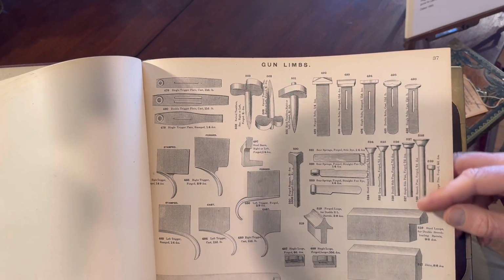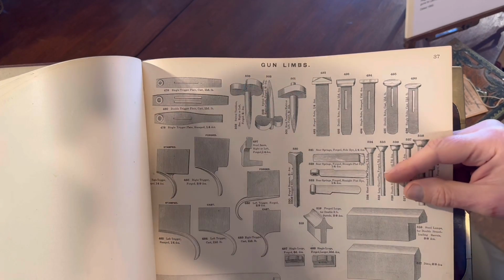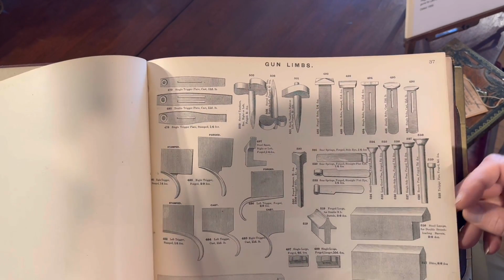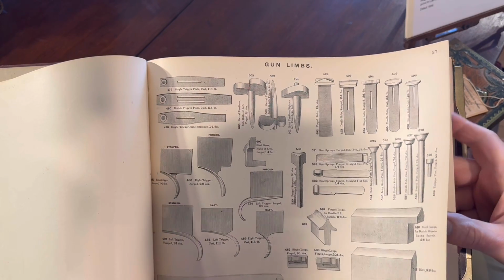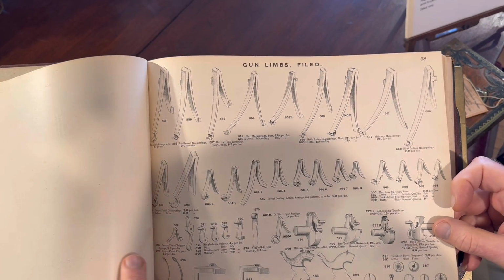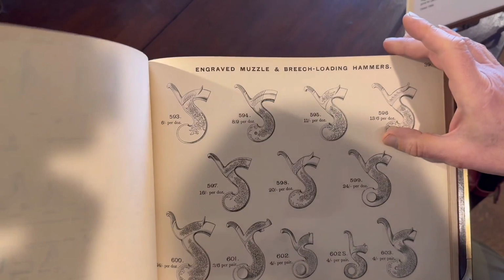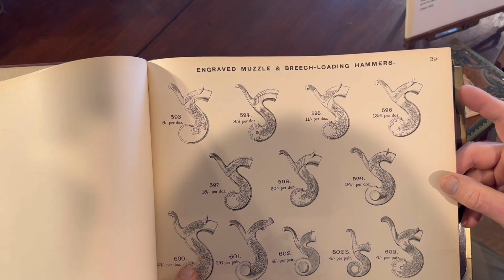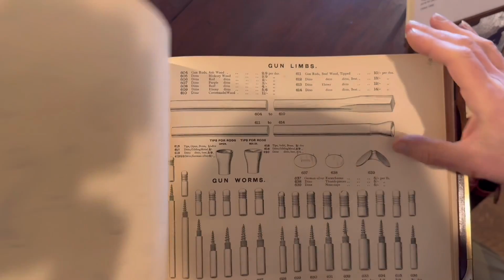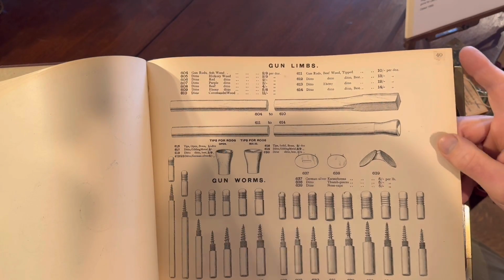And then we come into different parts of a gun that you could buy to do repairs or perhaps make up your own guns. So you've got gun limbs, filed gun limbs, hammers, sold by the dozen. More gun limbs and gun worms.